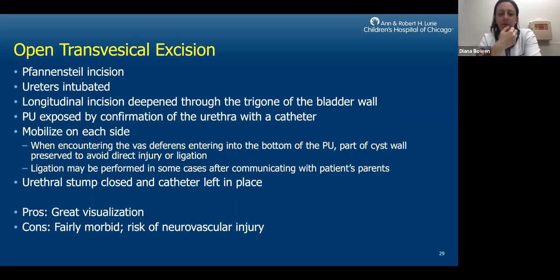And then, in all of these open, and we'll talk about lap and robotic cases, it's still really important to identify the vas and the ejaculatory ducts. Here, I think that, again, this applies to everything. When you encounter the vas and it's entering ectopically into the utricle, that's something you have to be prepared for, and something you have to talk to the parents about beforehand. But as best you can in all of these cases, in my opinion, trying to identify it and preserve a little part of the utricle, even if it means having a small remnant, if the vas is going into it, is preferable.